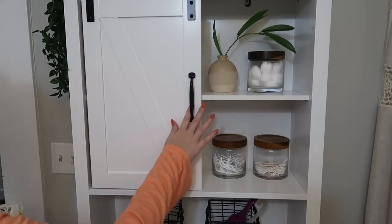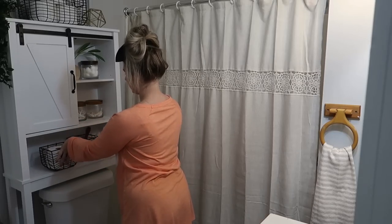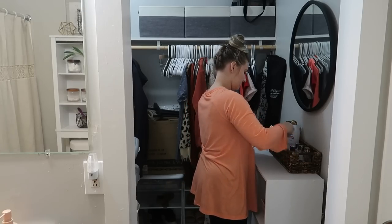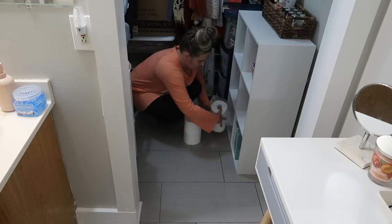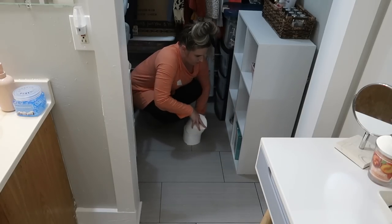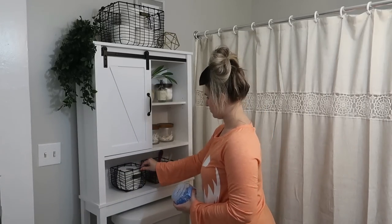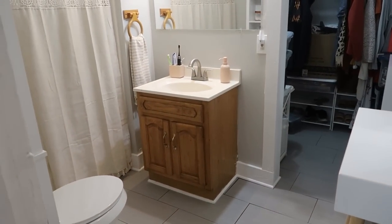And I love that it has the sliding door, because I have one of these in my living room. It's a little bookshelf, and on the left side is where we keep all of our junk, and on the right side I can make it pretty and decorative. So I really, really love that. I highly recommend getting a sliding barn door cabinet for your bathroom or for your living room, because you can hide your junk on one side and decorate it, make it pretty on the other. And this is the final look.